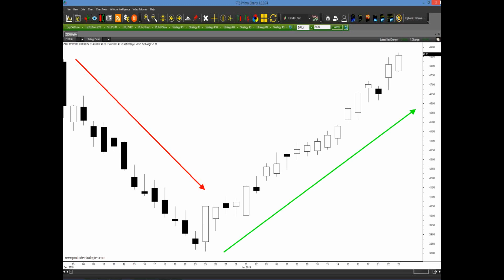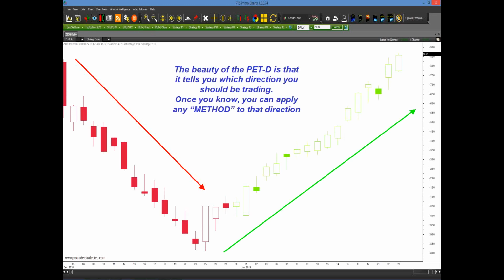Remember, it's a translator. So all you have to do on our platform, this is our PTS Primo charting platform, is click on the PET D tab right here. And instantaneously, the colors of the bars change either to red or green. Remember, red tells you that you're in a short-term downtrend. Green tells you you're in a short-term uptrend.